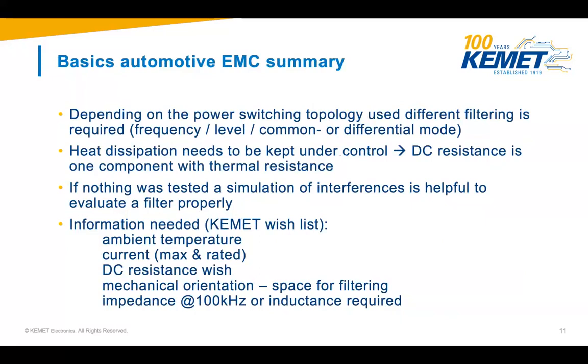So what we usually need as information, call it like a wish list, is of course the ambient temperature and maximum and rated current. We usually get a wish from the customer about the DC resistance, and this is also very valid for us to find the proper solution. Mechanical orientation, of course, is necessary, upright or in a horizontal way. I mean, we have different possibilities, of course, and then an impedance or inductance required. And usually it's specified, or you specify this, at around 100 kilohertz, but it could be anywhere. Basically, we just need to evaluate what kind of main disturbances you would accept and how much impedance you need to put against this in this case.